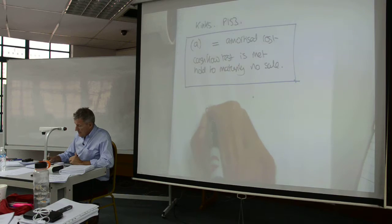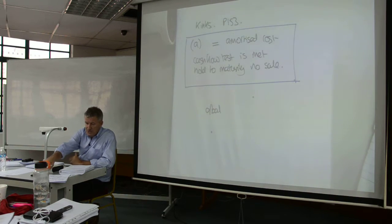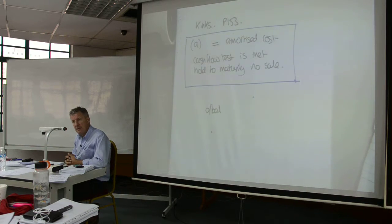Amortized cost. Let me be momentarily slow here for a second. What's the opening balance? 100, 95, 102, or 97? I am buying the investment. I am paying money out. I'm not raising finance. I'm not borrowing. I'm not looking at the net proceeds. I'm looking at the fair value plus the transaction costs. What would be the initial recognition? 97.